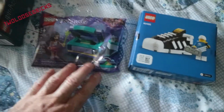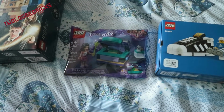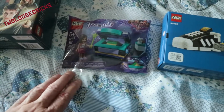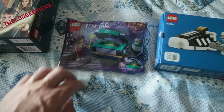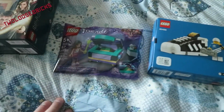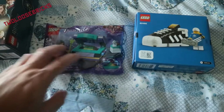And I had a choice between a skateboard guy in a little car or something, or this magic box with I think it's Emma in it, probably. So I chose that one because it's got some better looking parts, and it's got a rabbit in it. So part wise, I chose that one.